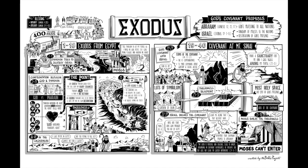2 cubits and a half shall be its length, and 1 cubit and a half its breadth. And you shall make 2 cherubim of gold. Of hammered work shall you make them. On the 2 ends of the mercy seat, make 1 cherub on the one end, and 1 cherub on the other end. Of one piece with the mercy seat shall you make the cherubim on its 2 ends. The cherubim shall spread out their wings above, overshadowing the mercy seat with their wings, their faces one to another. Toward the mercy seat shall the faces of the cherubim be.